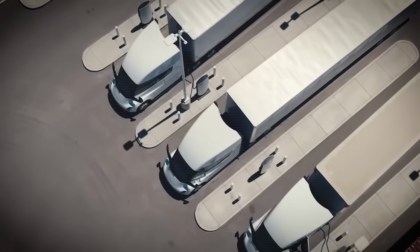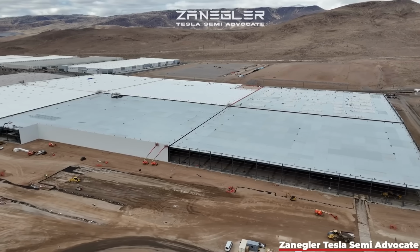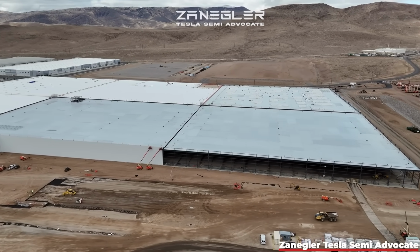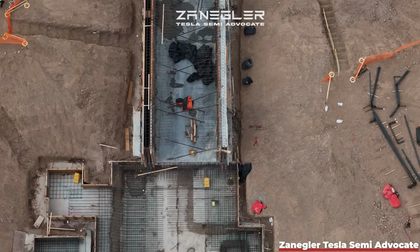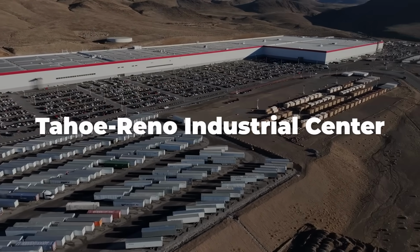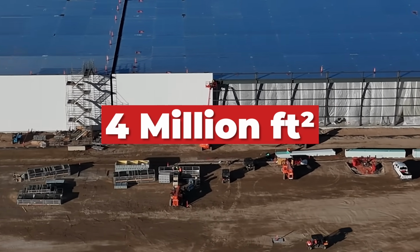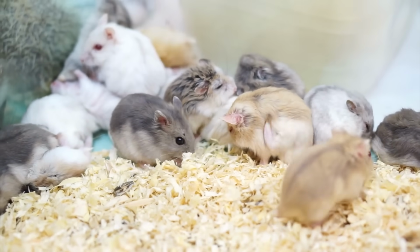Tesla has a lot of work that needs to get done in the months ahead, and here's what that looks like. The biggest development in the story of the Tesla Semi is this brand new, dedicated manufacturing plant that is being constructed right now on a property just next door to Tesla's existing Gigafactory in Sparks, Nevada, at the Tahoe Reno Industrial Center. This building will house 4 million square feet of new manufacturing space. No word yet on how many hamsters that might be able to contain, but I expect Elon will let us know when the time is right.